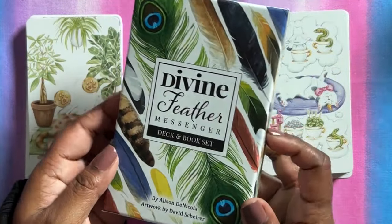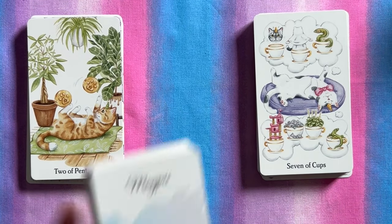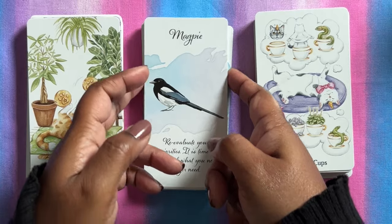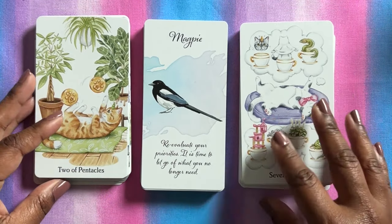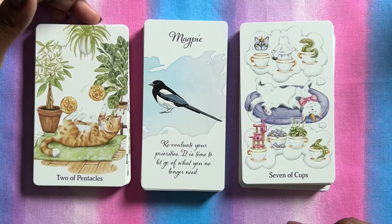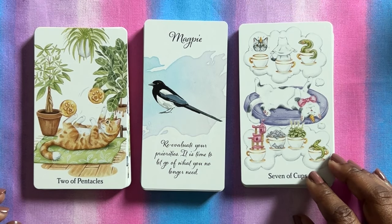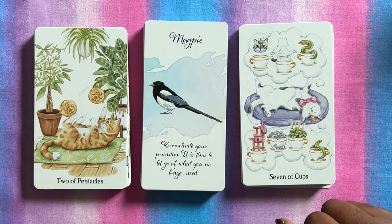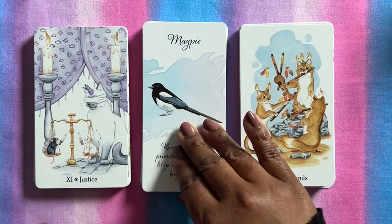So for daily pulls, I did the Divine Feather Messenger. Really loved the way this looked. It's another soft, sweet pairing. I just felt like I was really loving this. It just felt fresh and like a nice way to wake up, like splashing water on my face in the morning. So it's like Two of Pentacles with the Seven of Cups, and reevaluate your priorities. It's time to let go of what you no longer need. All right, with the Seven of Cups.